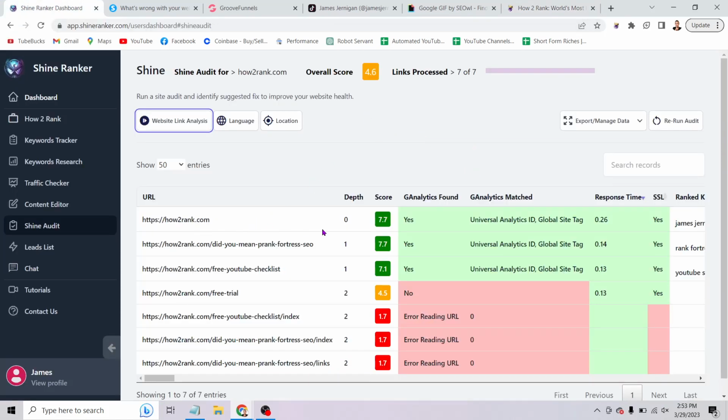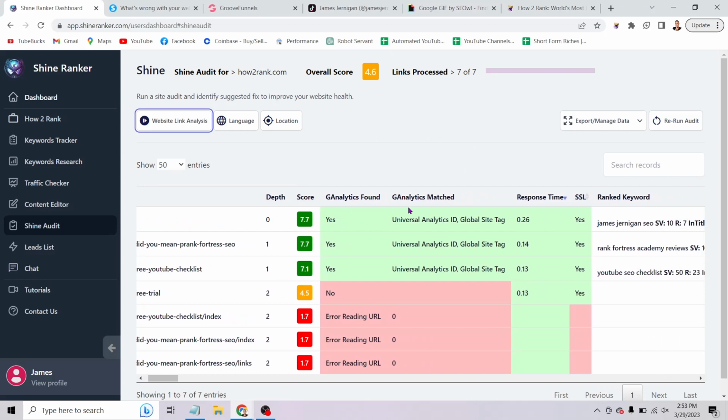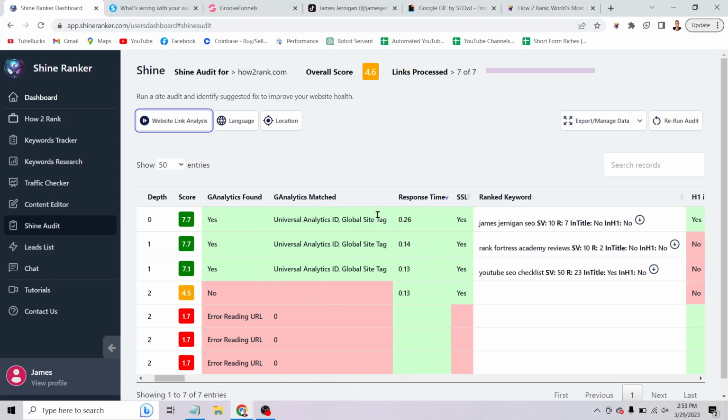So we can see this page here, score 7.7. Google Analytics is found. So far, so good. So basically everything in the green here is good to go, and anything that shows up red, like you can see on these pages down here, needs your attention. So we'll just keep going through the list.